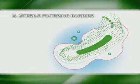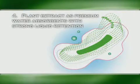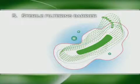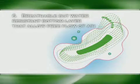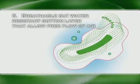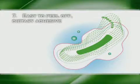Number 3, sterile filtering barrier. Number 4, premium water absorbent with strong liquid retention. Number 5, sterile filtering barrier. Number 6, breathable but water-resistant bottom layer that allows free flow of air. Number 7, easy to peel off adhesive.